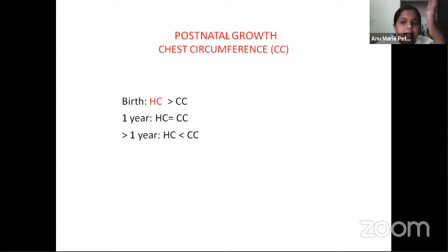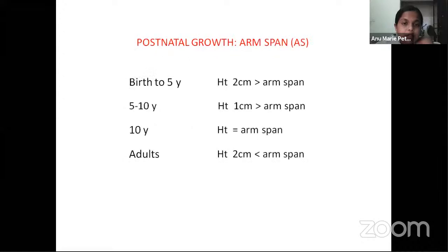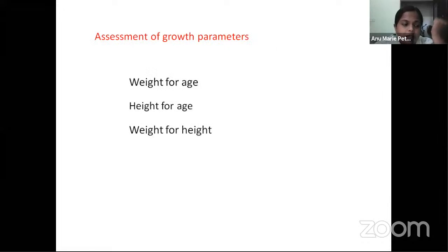Okay. So again, what is the difference between head circumference and chest circumference? Chest circumference is less than head circumference at birth, becomes equal by 1 year, and after 1 year, chest circumference will be more than head circumference. Postnatal growth, again about arm span and a lot of things. You will anyway learn all this as we go along. Okay, so we are almost reaching the end of the class.